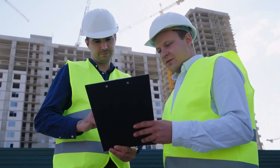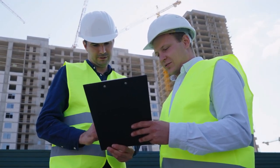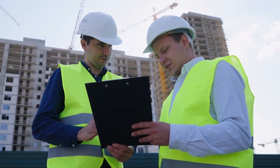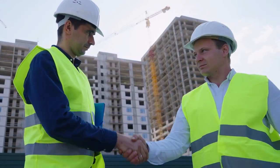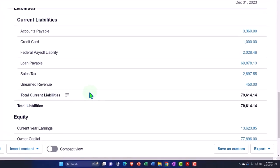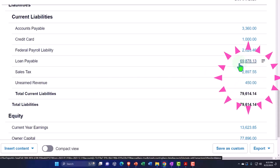You might have a bunch of different loans out that you have for different pieces of equipment and so forth. And so you would need to organize your loans. Now, the loans get kind of messy to organize because there are reporting requirements that have different needs than possibly your internal bookkeeping needs. So, for example, from a reporting standpoint, we need to be breaking out short-term and long-term loans.